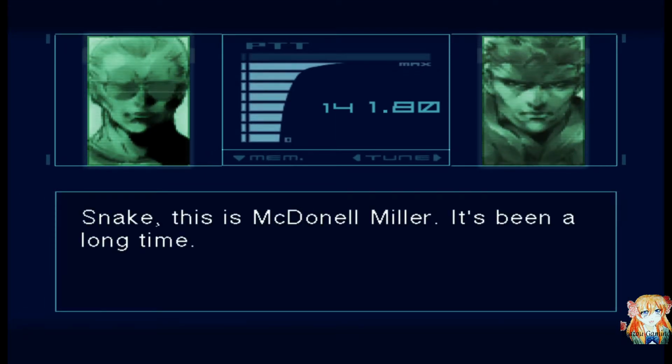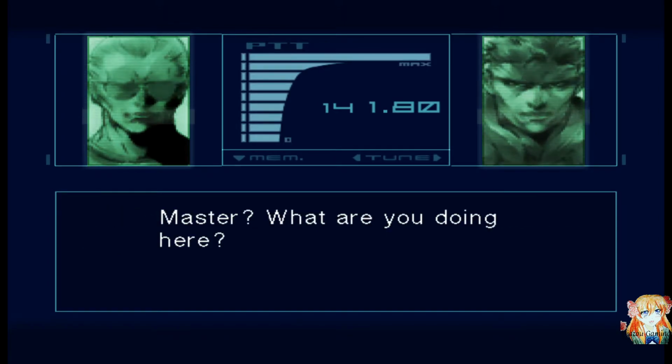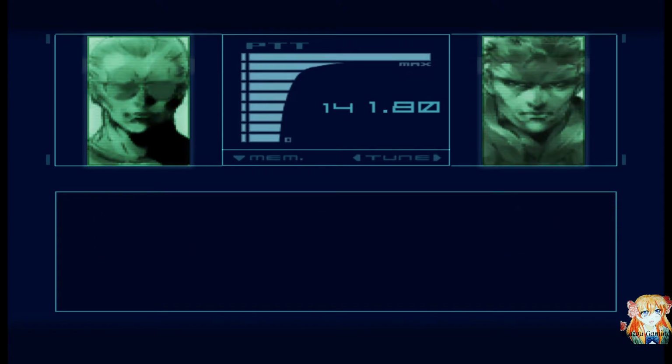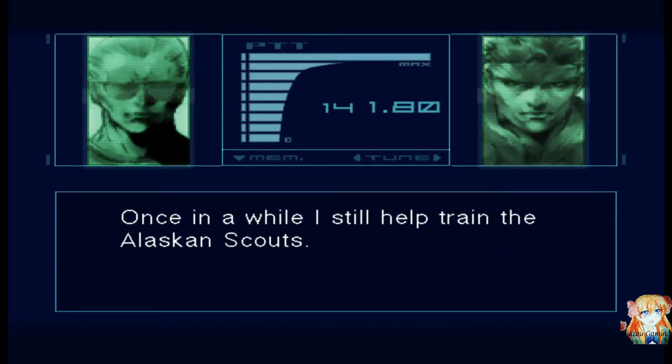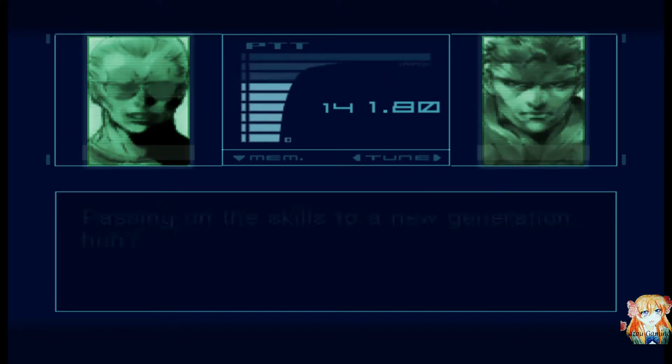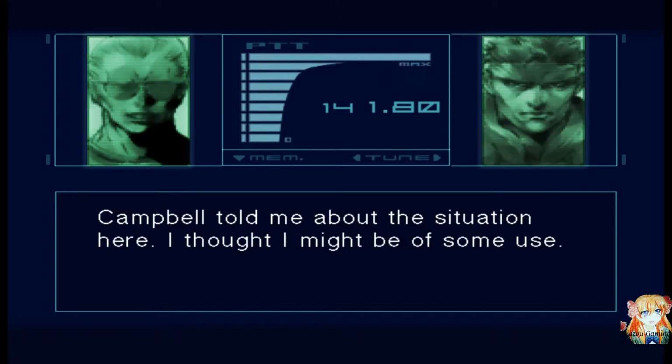Snake, this is McDonnell Miller. It's been a long time. Master, what are you doing here? I quit being a boot camp instructor, so I moved out here for some peace and quiet. I'm in retirement, just like you. Once in a while, I still help train the Alaskan Scouts. Passing on the skills to a new generation, huh? Campbell told me about the situation here. I thought I might be of some use.